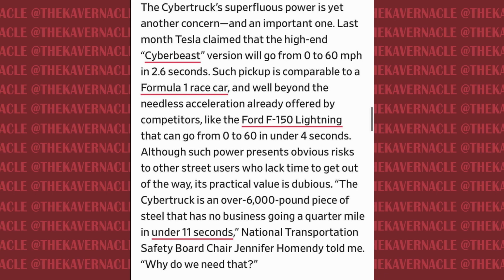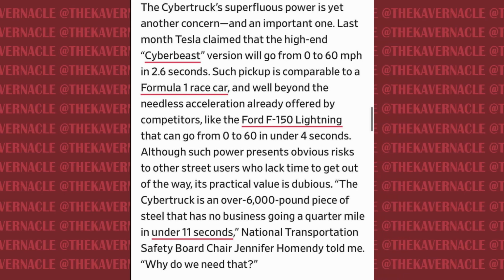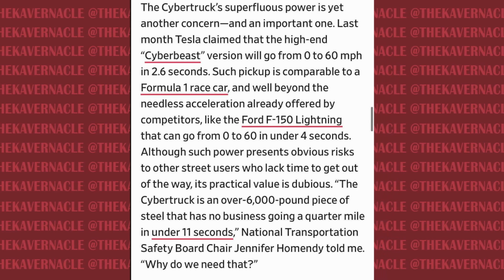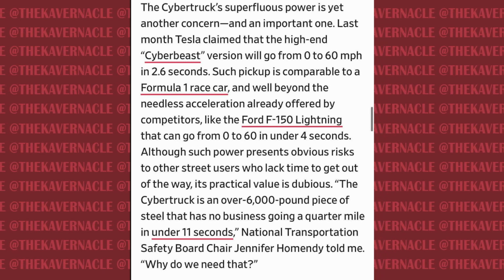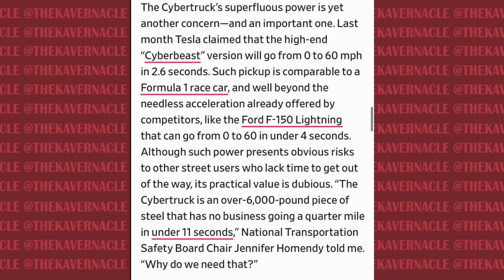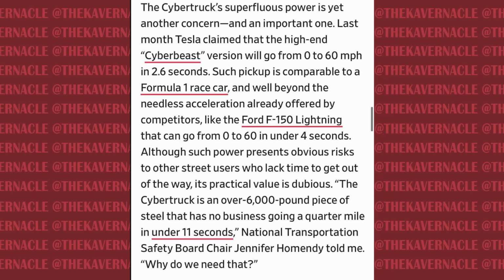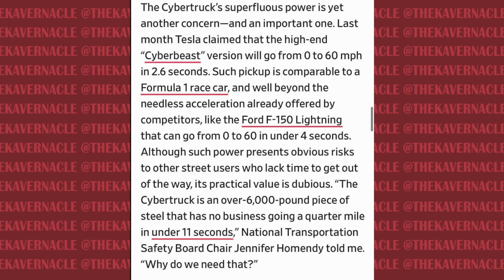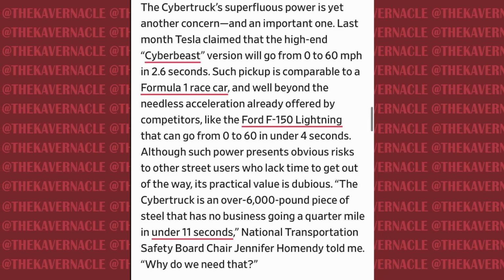The Cybertruck's power is another concern. Last month, Tesla claimed that the high-end Cyberbeast version will go from 0 to 60 in 2.6 seconds. Such a pickup is comparable to a Formula One race car and well beyond the needless acceleration already offered by competitors like the Ford F-150 Lightning, that can go from 0 to 60 in under 4 seconds. Although such power presents obvious risks to other street users who lack time to get out of the way, its practical value is also dubious.